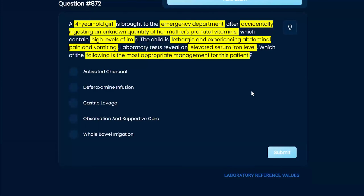So we're going to want to do activated charcoal. Okay. Final answer.